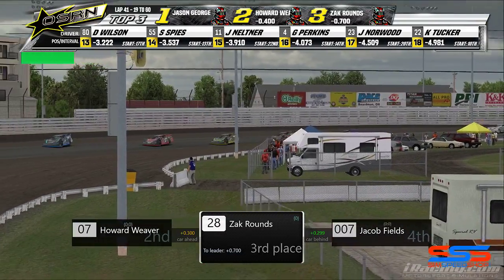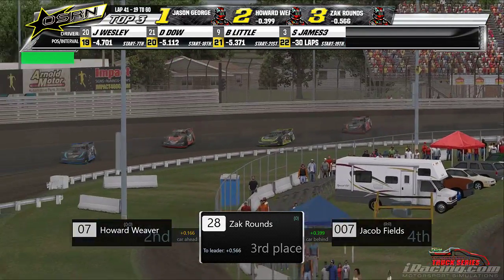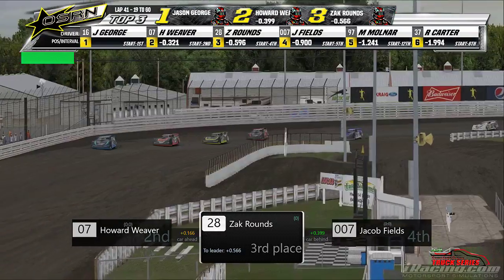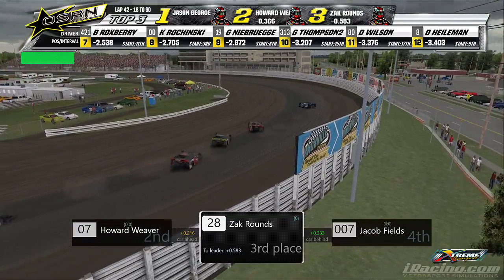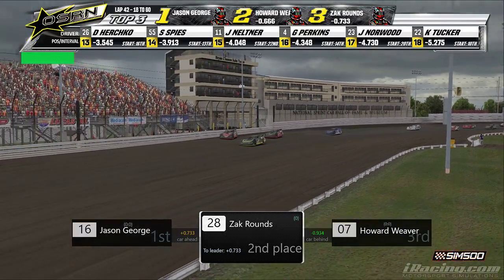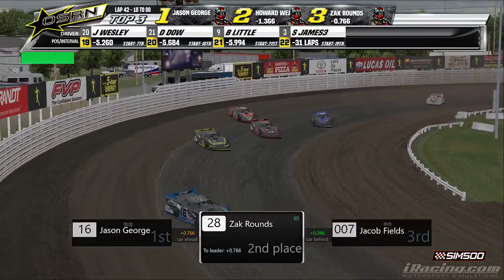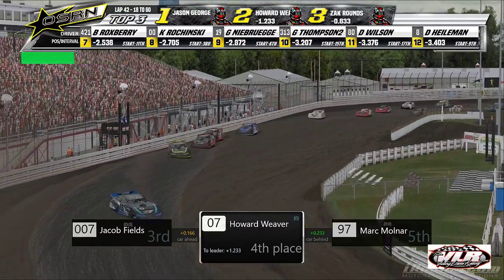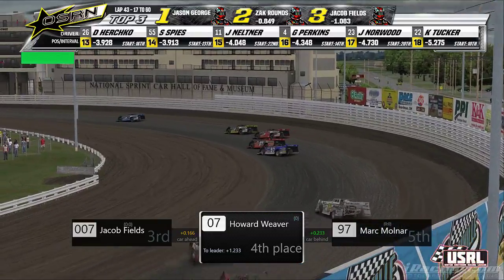But he still got pressure from Zach right there all over his back tailgate. Jacob Fields and Mark, those two guys have been just beating up on each other in a battle for second. The 28 looks on the inside. Howard Weaver's in the wall. Contact, that's going to hurt him just a little bit. Here comes the 28 off Fields. They're going to rub panels coming off turn number 2, and Weaver just catches the outside wall. That's going to allow Jacob Fields to get on by, so Weaver is back to position number 4. You know well that Weaver is not going to like that one. Now he's going to have to pedal his backside off to get back up into the podium spot.